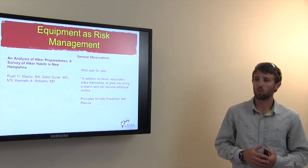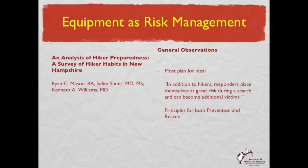Here's a specific quote that kind of highlights this again. "In addition to hikers, responders place themselves at great risk during a search and can become additional victims." So it's not just the people that we see out there getting rescued. It can also be rescuers in as well. And there's kind of a whole other bag of tricks and a bag of equipment that we want to bring as rescuers into the environment.